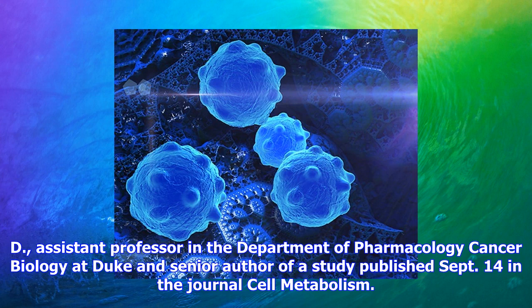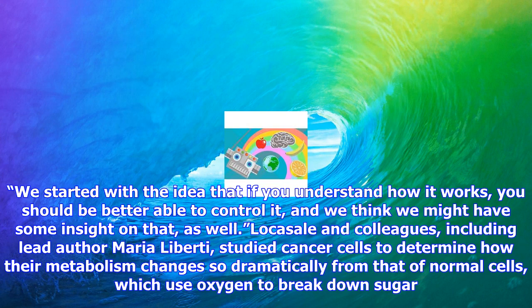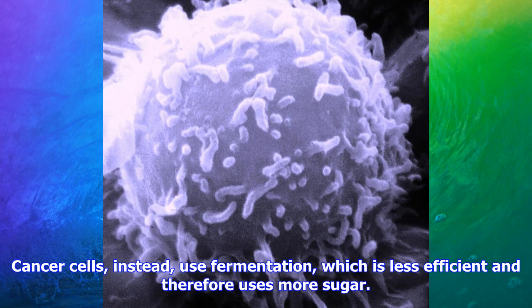The Warburg effect has been known for decades, but the underlying mechanisms are not well understood, said Jason Locasale, Ph.D., assistant professor in the Department of Pharmacology and Cancer Biology at Duke, and senior author of a study published September 14 in the journal Cell Metabolism. We started with the idea that if you understand how it works, you should be better able to control it, and we think we might have some insight on that as well.